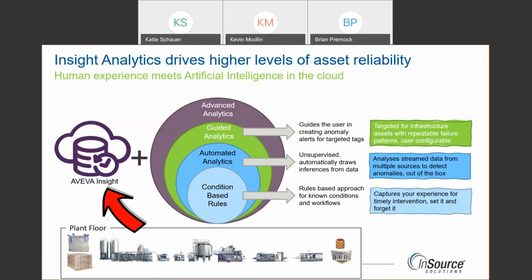Above that is what we call guided analytics. Here, the user configures groups of tags which likely have some correlation, and then identifies a period of known good operation to train the system to understand what normal really looks like. So instead of automated learning, this is sort of guided learning. This capability is really targeted at understanding potential asset problems.